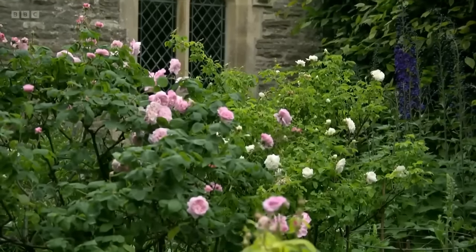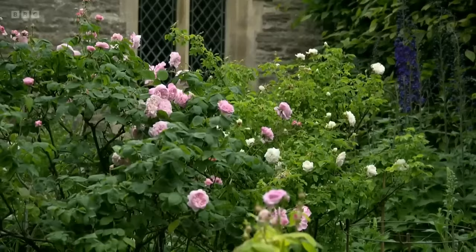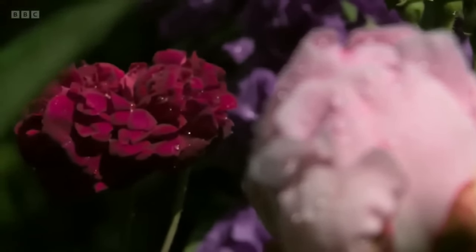A rose is a rose is a rose. Or is it? Roses are the most meaningful of all plants and the most diverse. But whatever roses mean to you, one thing is for sure. The rose has to be the epitome of summer.